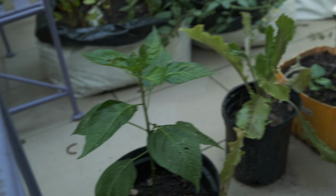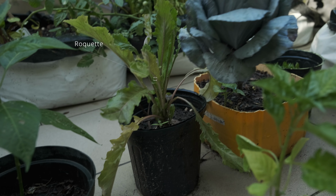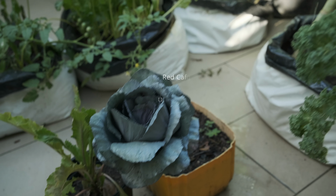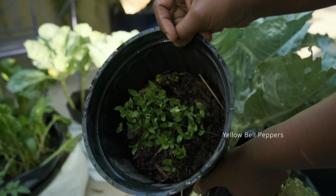And here we have roquette or arugula that I'll probably also transplant. This red, beautiful, beautiful red cabbage will also be transplanted. And we have a bunch of pepper plants that we will thin, put them in bigger pots for them to grow.